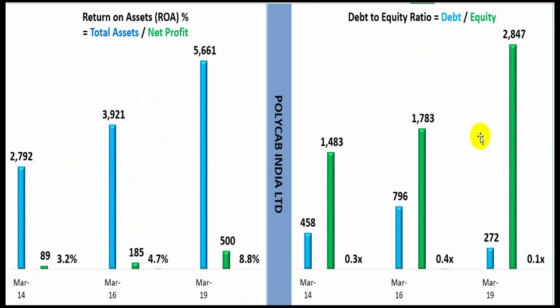Debt to equity currently stands at 0.1, and here we can see the downward trend that I was talking about earlier. In March 19, the company's equity in the business was around 2,800 crores. This is the value or net worth of the company, against which the total debt stood at only 272 crores. We can see the debt has been reducing from 14 to 16 and to March 19. Over the years, the debt has been reduced, and along with reduction in debt, in the P&L account we also saw how the interest cost was coming down gradually over the years.